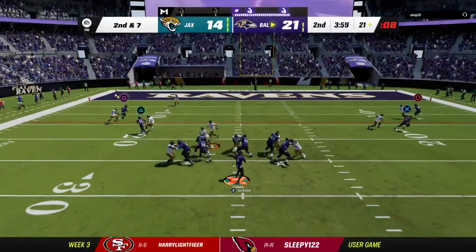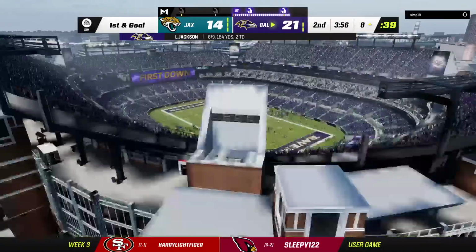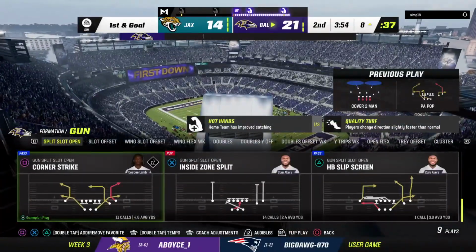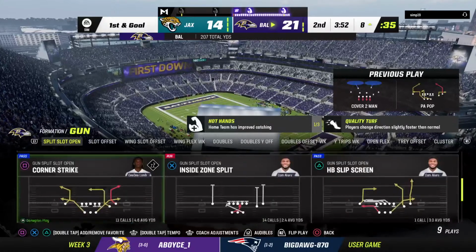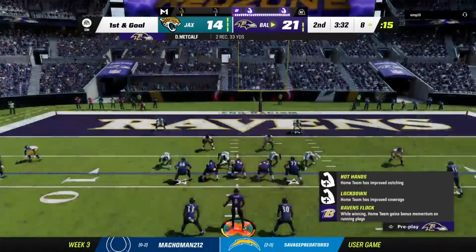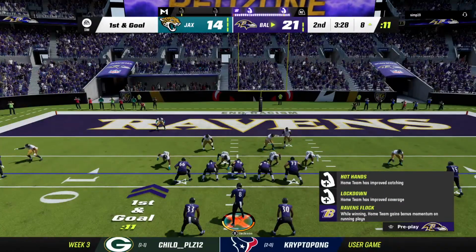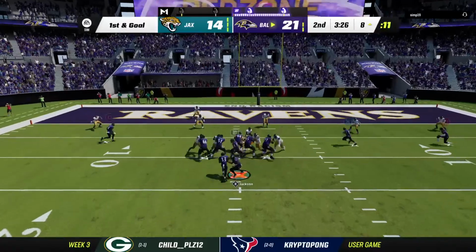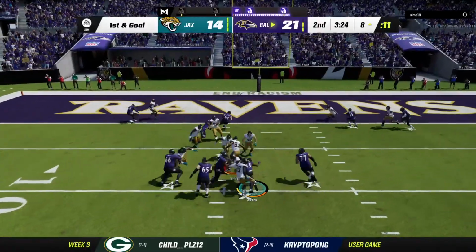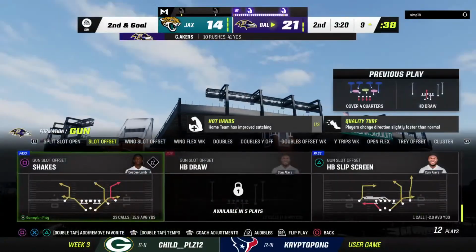They go play action now. Jackson. And this is caught at the 8. And they've got it inside the 10 at the 8. He had the touchdown earlier. This one's going to get him a 1st down. They'll go with Akers here up the middle. That's going to go as a loss of 1 on 1st down.